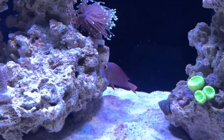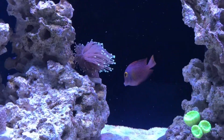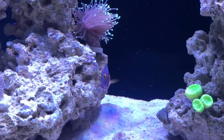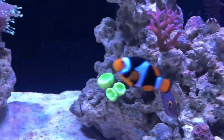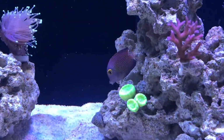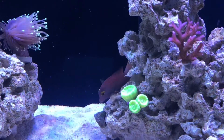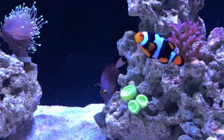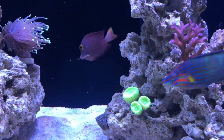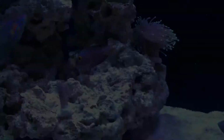But this is the first tang into the tank. It's a yellow eye coal tang. It's a juvenile. He's really small. But fingers crossed for this guy, because he looked healthy at the store. But I got him home, and now he's got these little white spots on his fins. It's not affecting him. He's still healthy, putting in a shift like you can see. But fingers crossed for this guy that hopefully it's nothing. So I just up the feedings and make sure the water quality is good.